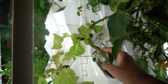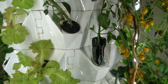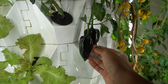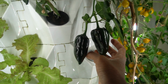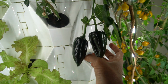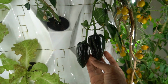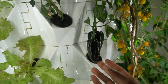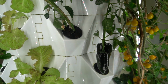And then next, I have this pepper plant. This pepper plant, I decided to keep the peppers on a little bit longer. I'm just curious how large they can get. I think these kind of peppers would be very good for some kind of stuffed pepper recipe. So I want to see how large they can get. Let them continue to grow, but look how shiny they look. They look great.